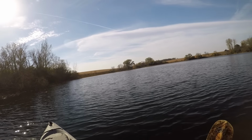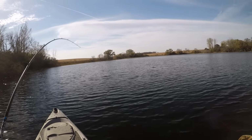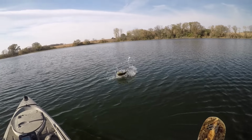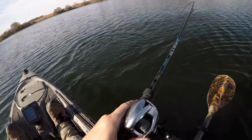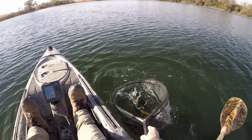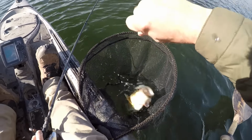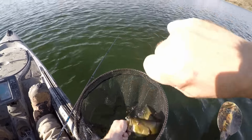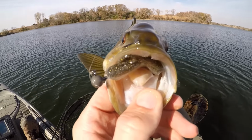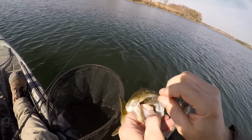There's one. Oh yeah, that feels like something decent. Turning my kayak. Oh yeah. Nice smallie. Come on up here. Alright, time to freak out. Oh, gotcha. Pretty fish, look at that. Just nailing that Bass Assassin minnow today.